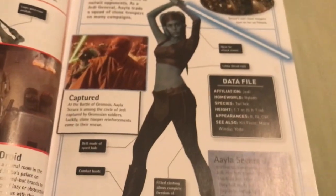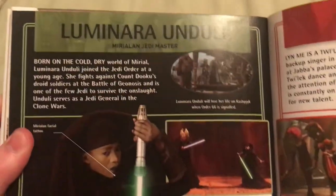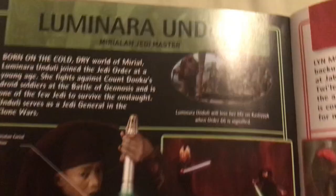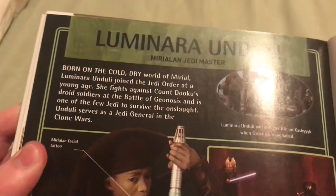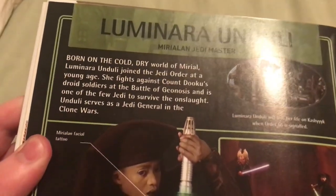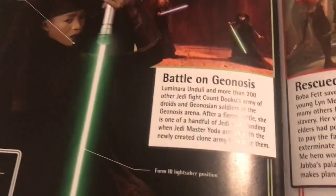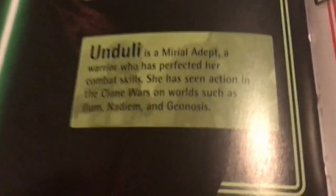Let's find some more EU. Flipping a couple pages, we get to Luminara Unduli, Mirialan Jedi Master. So the stuff you'd expect to see is here, stuff about how she's been in Episodes 2 and 3 and the Clone Wars show, blah blah blah, right? The stuff you'd expect, right? But look at this paragraph.